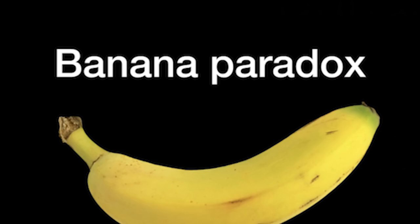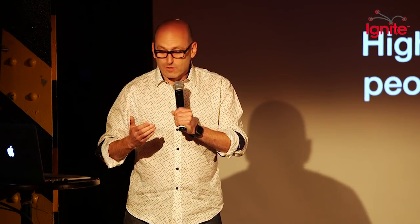So this gives rise to what I call the banana paradox. You're presented with a problem, you start trying to figure out how to solve the problem, and when you've got enough information, you flick the switch and you go from the planning to the doing. The banana paradox is how far forward can you pull that flicking of the switch without actually being too soon.